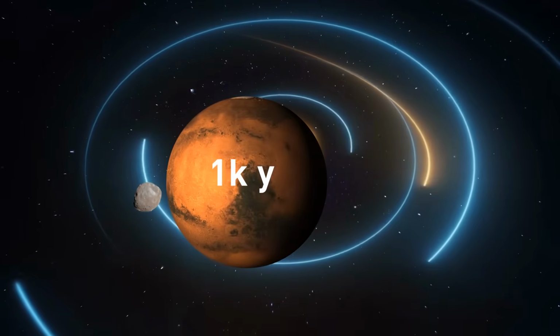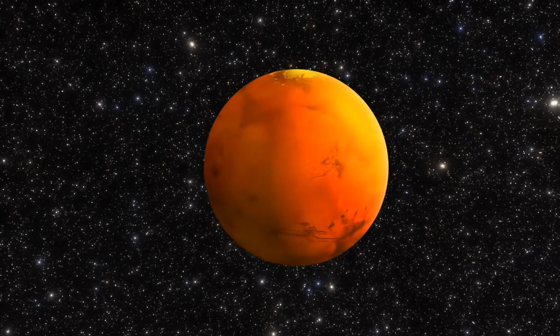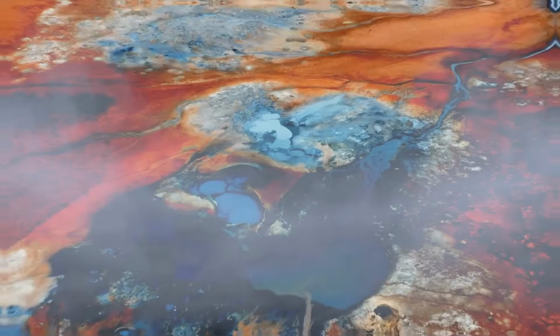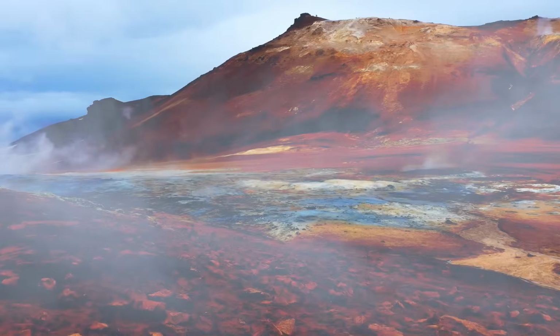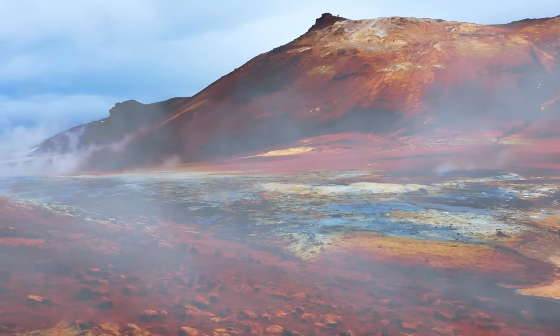But there must be a reason why Mars is acting that nastily, right? What if it's all just because of plain vengeance? Well, okay, picture this. Mars is minding its own business, being all hot and watery like a young Earth. It's got a sweet magnetic field that's protecting it from cosmic radiation and keeping its atmosphere nice and thick.